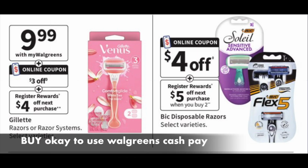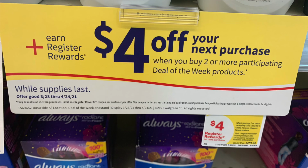Now, this is where it gets somewhat confusing, but since you're super observant, it'll make perfect sense. Whenever you have an offer with the word buy in it, yes, you can use Walgreens Cash. So that's why it's somewhat confusing. So spend, it's a hard and fast no. Buy, it's an absolutely yes. So for these sort of deals, yes, you can, because the word buy is in fact there. And even in the store, pay attention, a tag like this where it's earn a $4 register reward when you buy 2 deals of the week. Yes, you could use your Walgreens Cash and that will still print for you.